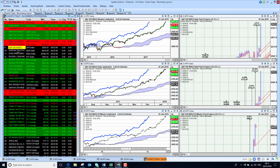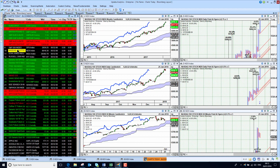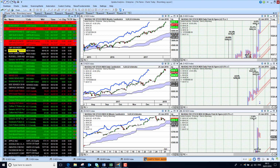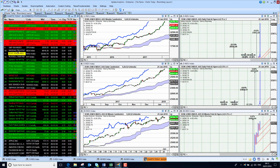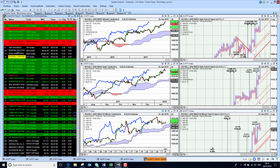The S&P 500 index still holding its strength. Down slightly yesterday, but overall it's still looking strong. And we're seeing the Nasdaq also just a bit flat the last couple of days, but overall holding its strength. And the Dow, much the same picture, of course, as we push higher.